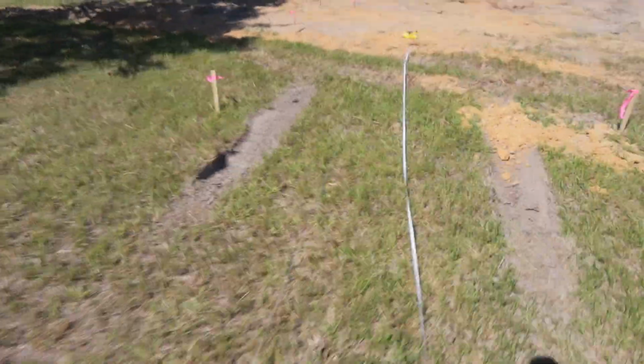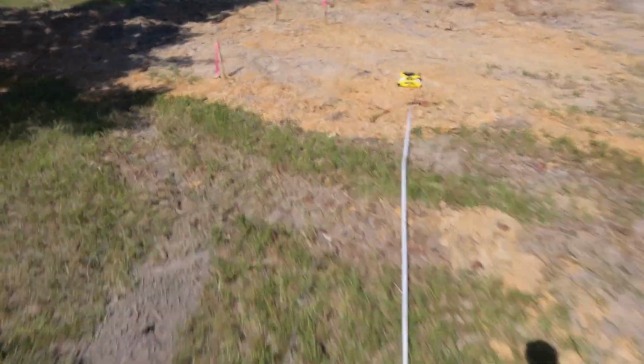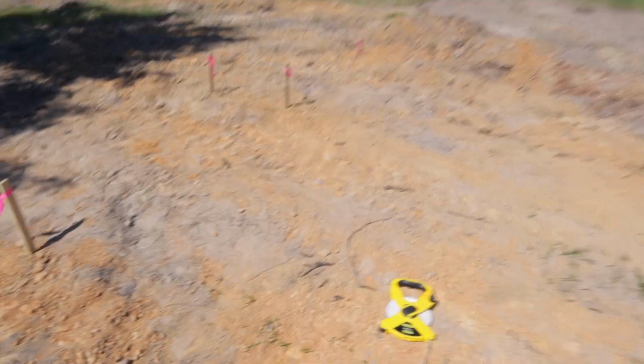And I think it's going to give us a better angle to the street and even a better angle in the back.